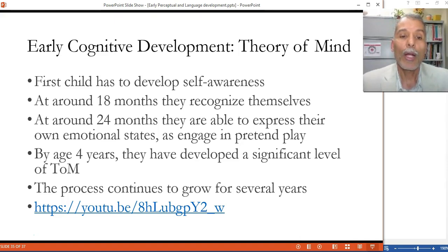By age four, they are masters. They now transition to the ability to read other people's minds, and it's almost similar to adults. But from this point, they refine it as they grow. The idea is this: as you watch the video, there are false belief stories that are used to test or to develop theory of mind.